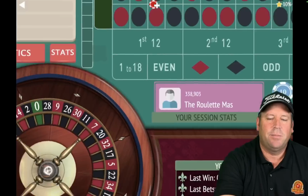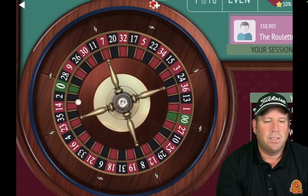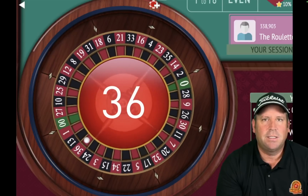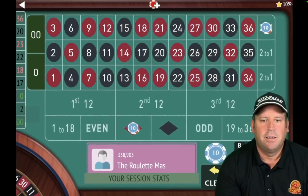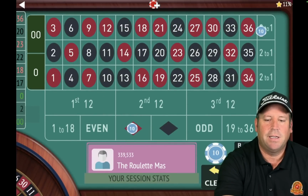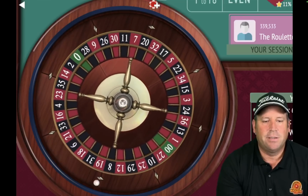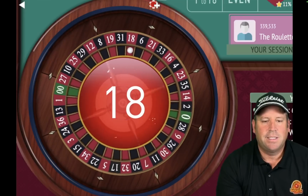But with patience and bankroll, you can come back even when things are really tough. So let's see what we get here. That's a 36 red. And that's a jackpot, $630 win. So we're going to stay right there, rebet and spin. We have just under a minute left here. That's an 18 red.